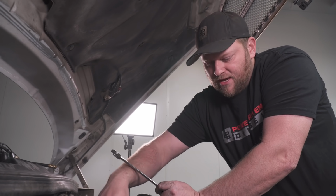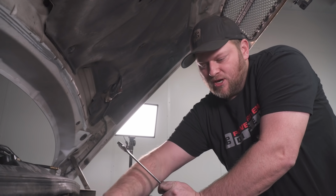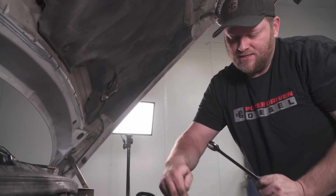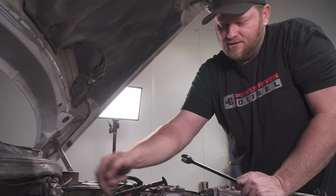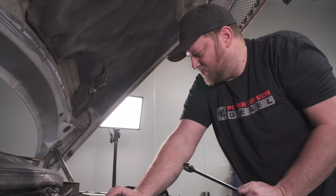So to me, I usually pick three and number two. Some guys like this one. It just depends on your turbo and the coolant lines. Number one's kind of hard because the lift bracket's here. So I usually leave three loose, sometimes number two.